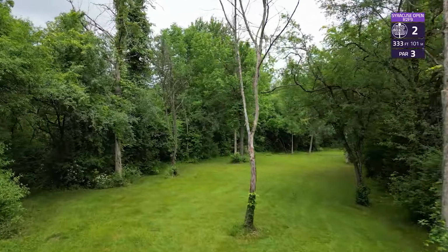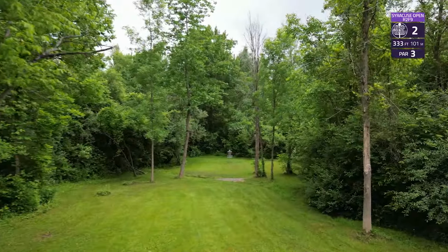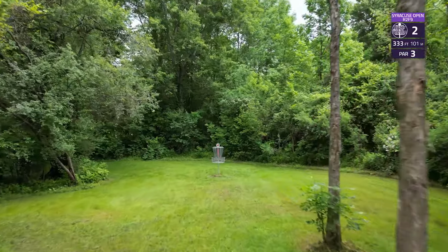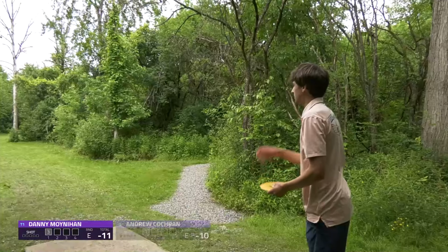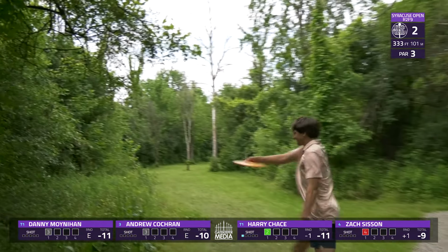This is a par 3, 333 feet. Dog leg to the right. This is a shot where it's really tough to get here with the flick. It's moving so far to the right that having that right hand backhand, Anhyzer flex is really the way to get inside the circle.